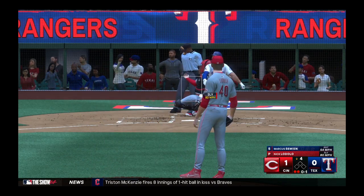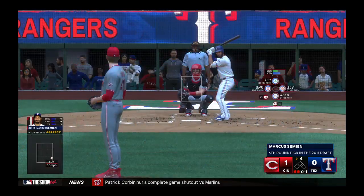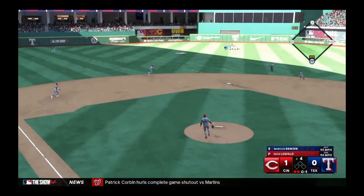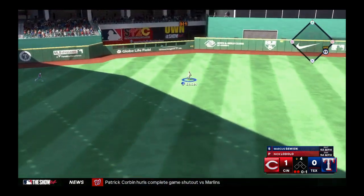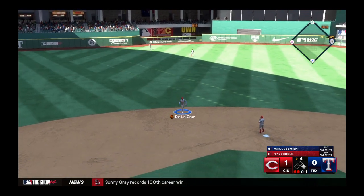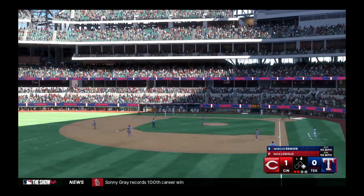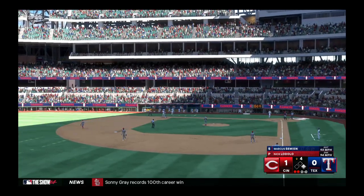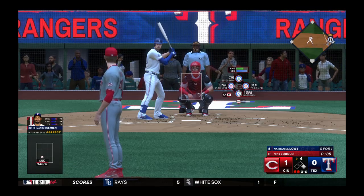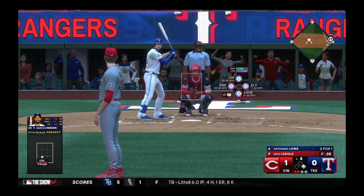And first offering is fouled off. That's a laser base hit. So a 2-out knock keeps the inning alive. Couple of hits in a row for him here. Just a very nice approach and swing right there to use the big part of the field. Everything was on time. He stayed balanced through the entire swing and just launched that one into center.